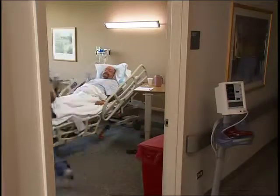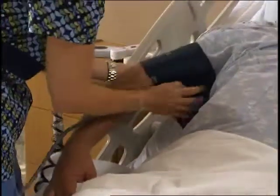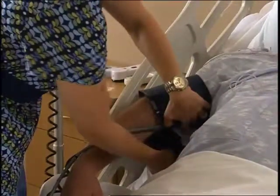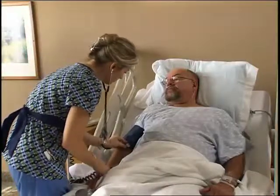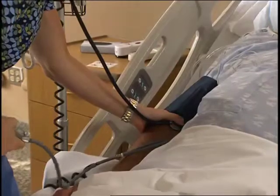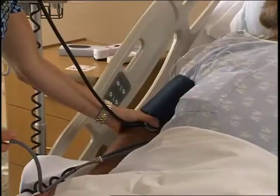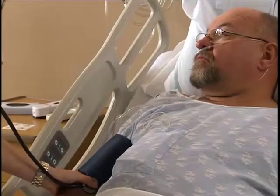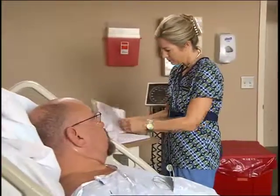All right, I'm going to take your blood pressure, but since your IV's on this side, I'm going to go around. Okay, I'm just going to put this cuff on. 148 over 86. That's a little high.